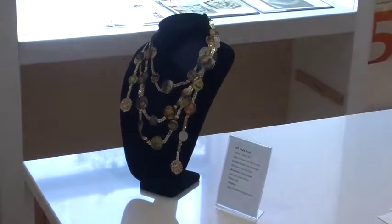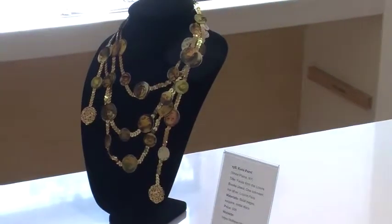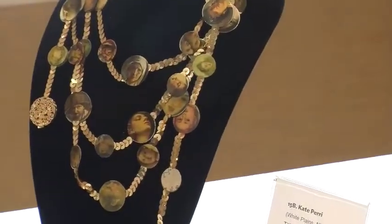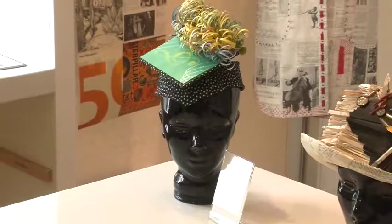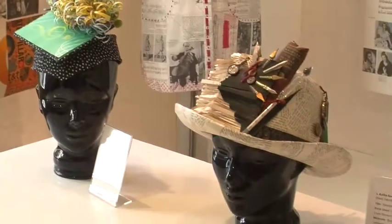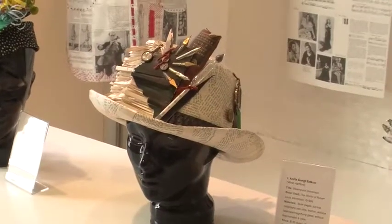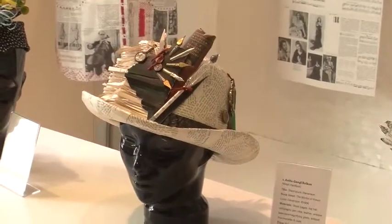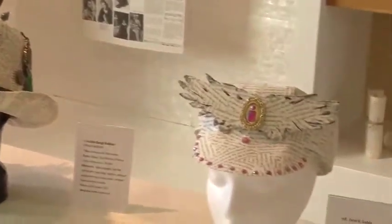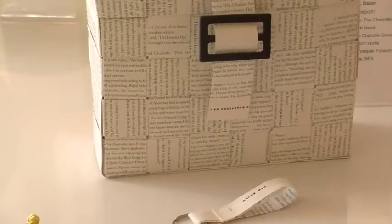On the table in the back room is a necklace called Faces from the Louvre that White Plains artist Kate Perry made from a book on the Louvre Museum. In the back are a series of hats. The first one by me, from a book on learning to play the harmonica. The second one in the center is by Anita Ganji-Balkan of West Hartford, and it's a steampunk-inspired hat. And the last hat is by Jane Lubin. And there's an additional purse here beside Jane's hat by Jay Baker of Westport.